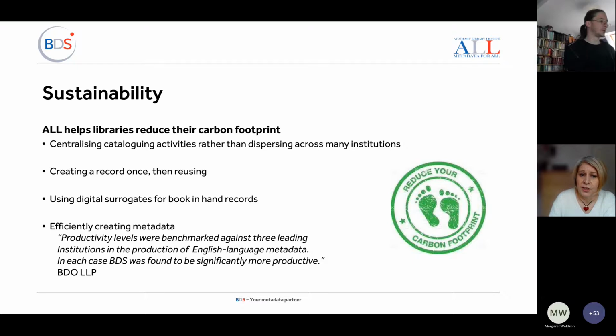We're working, as I said, from the digital surrogates, so there are no physical books going up and down the country as used to be the case. And none of that would matter if we weren't benchmarked to prove that we were being efficient at what we do, and we have been. In every case where we were compared to three other institutions doing similar kinds of work, we were found to be significantly more productive.